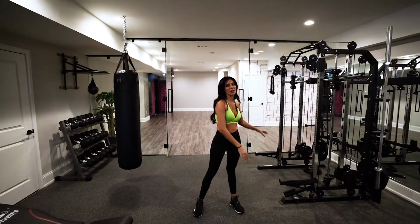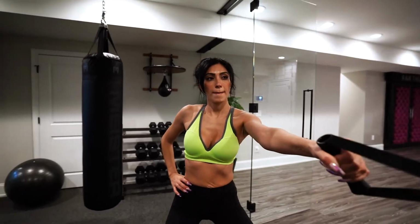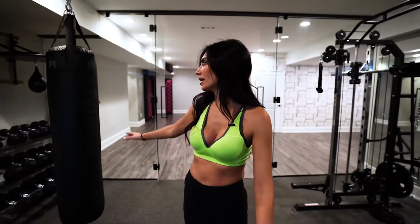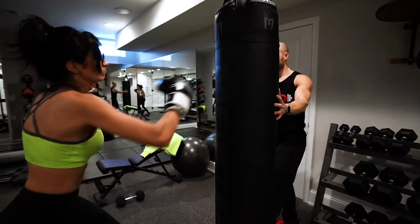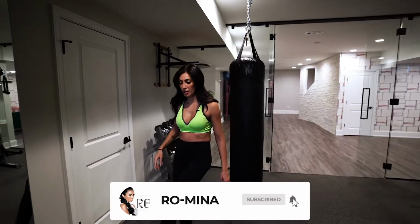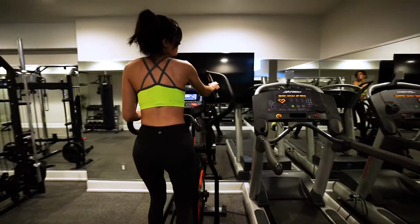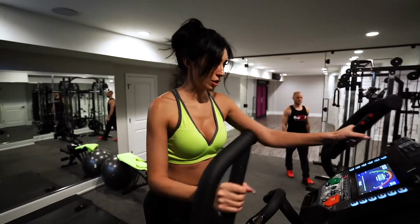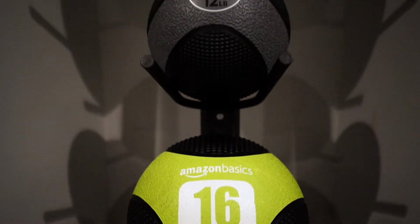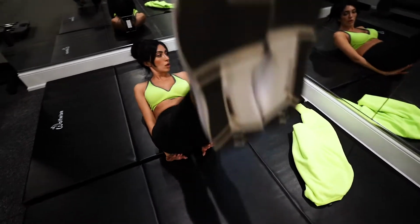So this is our main machine. It's called the Monster G3 Force. I have no idea, I just use it. And then we have a punching bag that my husband likes to use. These are all my weights that I lift with. We have a balancing ball, that's really important, an elliptical, a treadmill, some balls I play with, and this is my mat for stretching or doing abs and things like that.